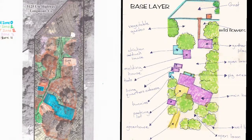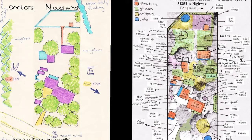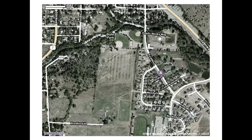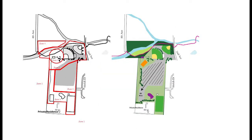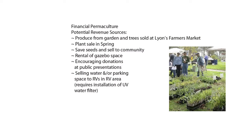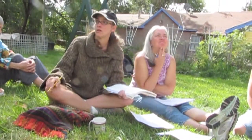But the big P is really the more important part, and that is the design method that provides for a highly integrated system where every element serves many functions. And the relationships provide for a very efficient synergy. The permaculture course builds skills for the design process.